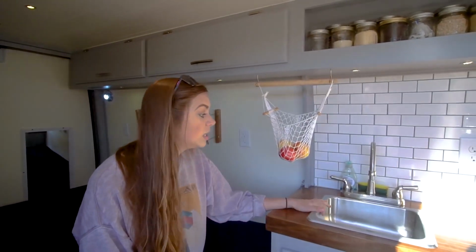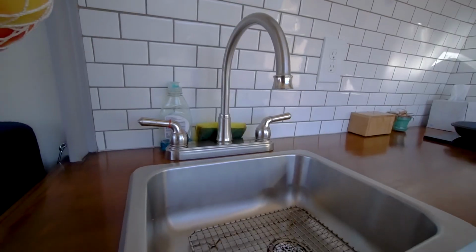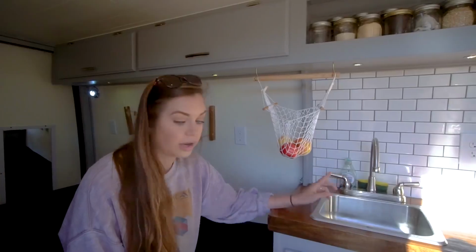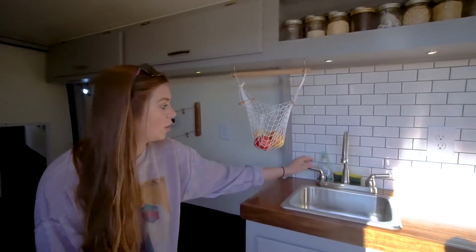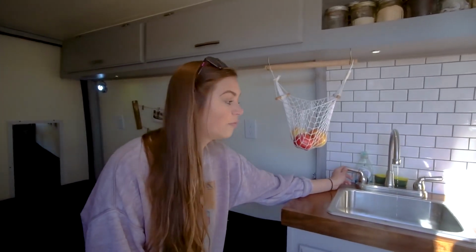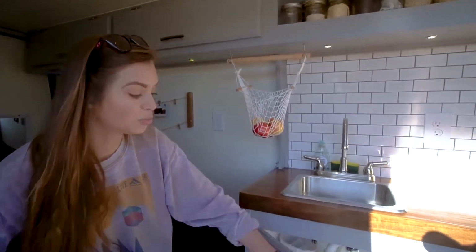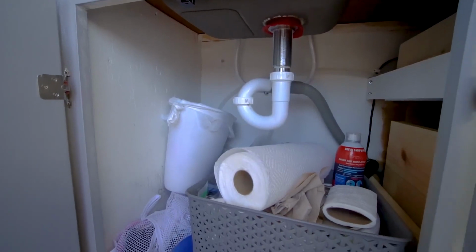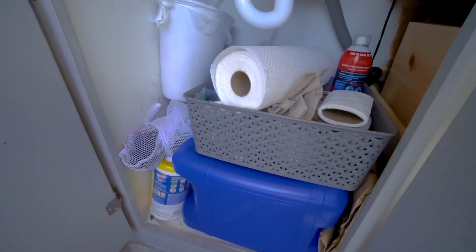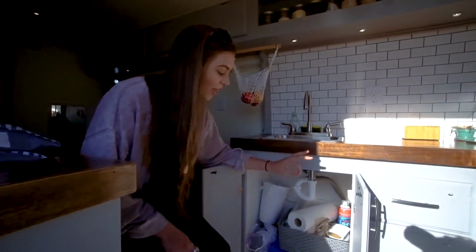And then we have our sink here. We wanted a little bit of a bigger sink, but for him having a prep area for his cooking and stuff like that, we went with a little bit of a smaller sink. And then we have our water here. On-demand water pump. Yep, so we have a 12-volt water pump that is under here, which we can go into. This is really just kind of basic kitchen storage stuff. So we have a basket with paper plates, paper products, and things like that, which probably is not the most eco-friendly, but we're working our way there.